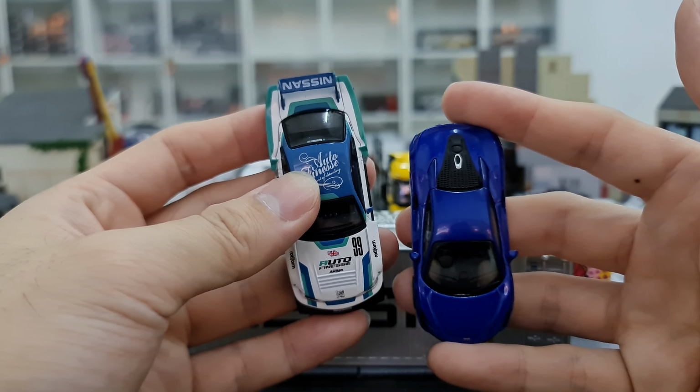So this one doesn't have the engine detail. Only the other brand, the one that made the Scania, is able to lift up the cab. Mini GT, no, I recalled wrongly. Sorry, guys. Sorry about the stunt. So this will be the second trailer release, in black.